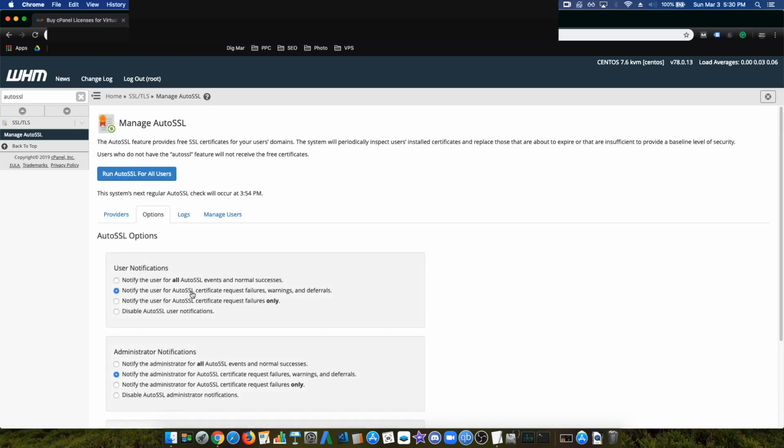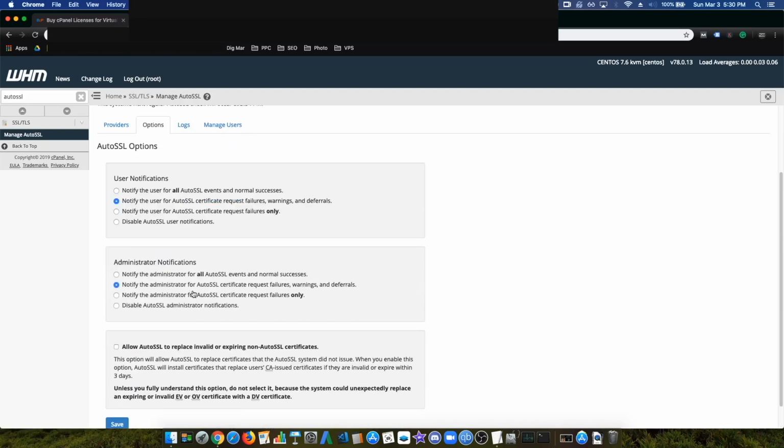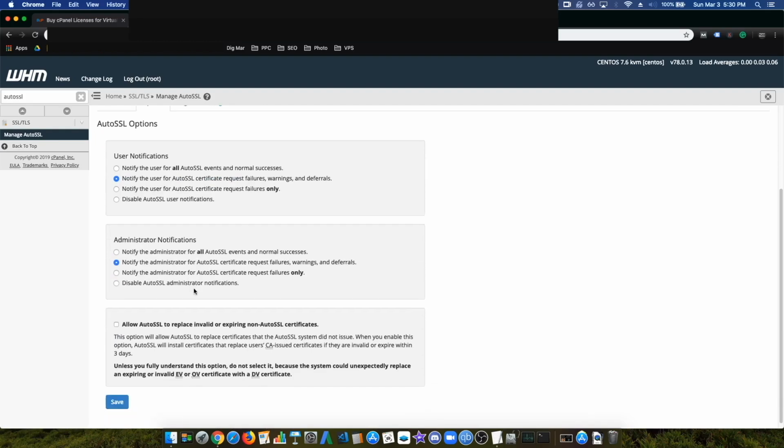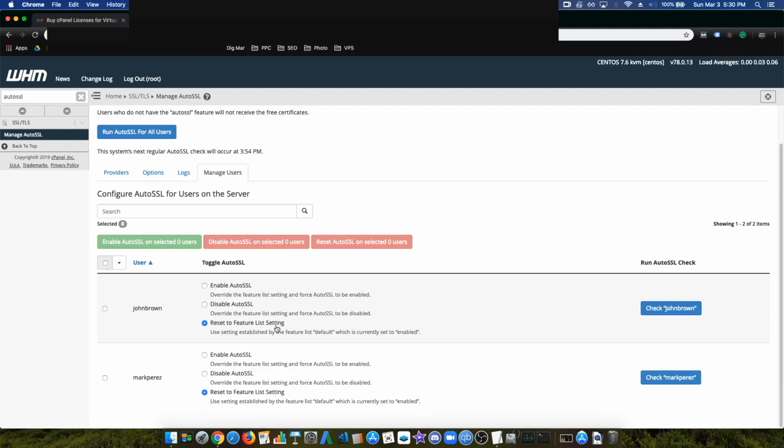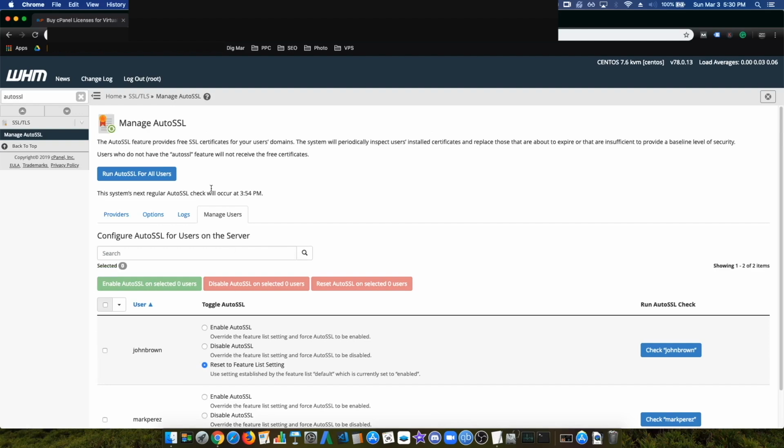Let me check if there's anything on the options. I don't think you have to configure anything right here. For manage users, make sure you have enabled auto SSL, and afterwards click on run auto SSL for all users. Now we actually have HTTPS, but we're not done quite yet, because we now have to tell the links to actually go to HTTPS, which is a bit complicated, but don't worry.